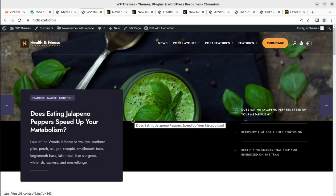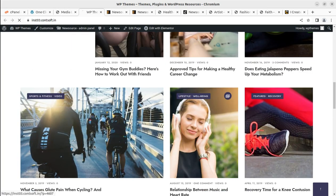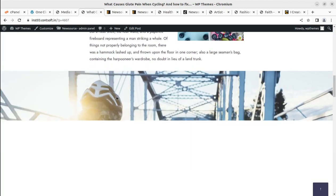Okay, so this is really wonderful. So we got all the contents with all the set of images. It is really wonderful, and it was a cool experience while I installed this theme, and it is really very fast.